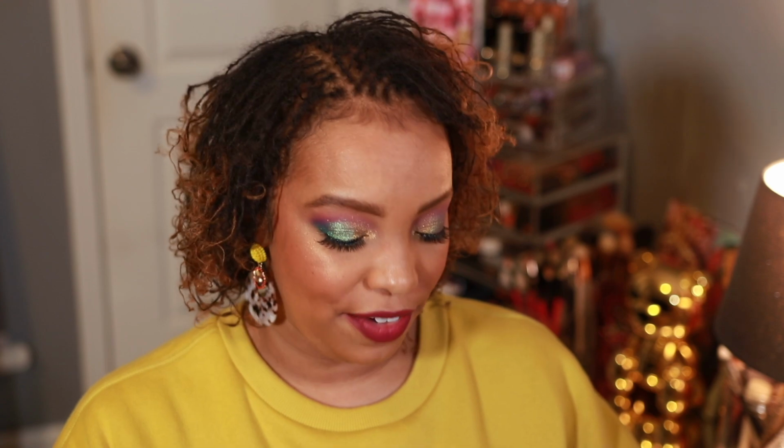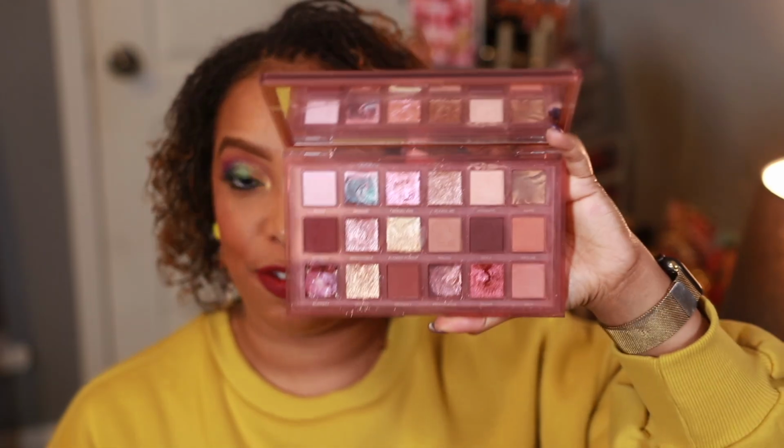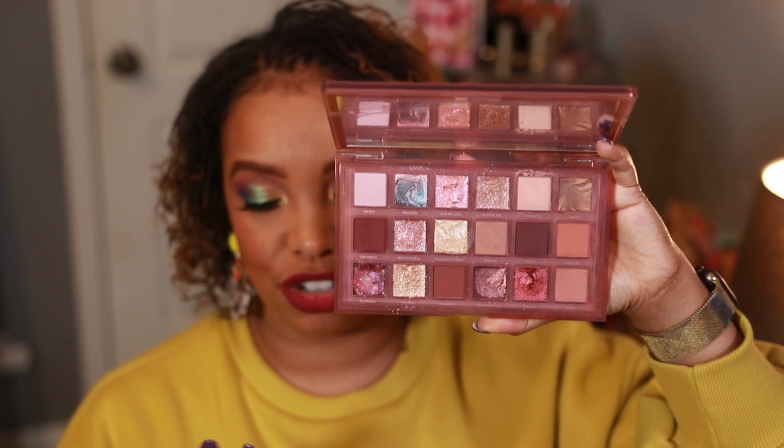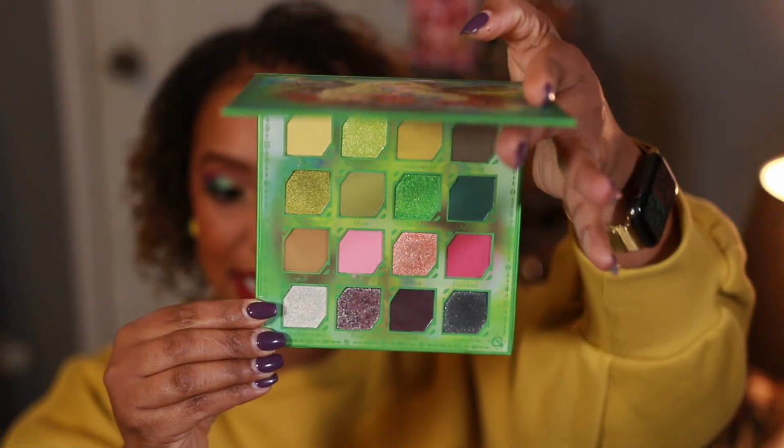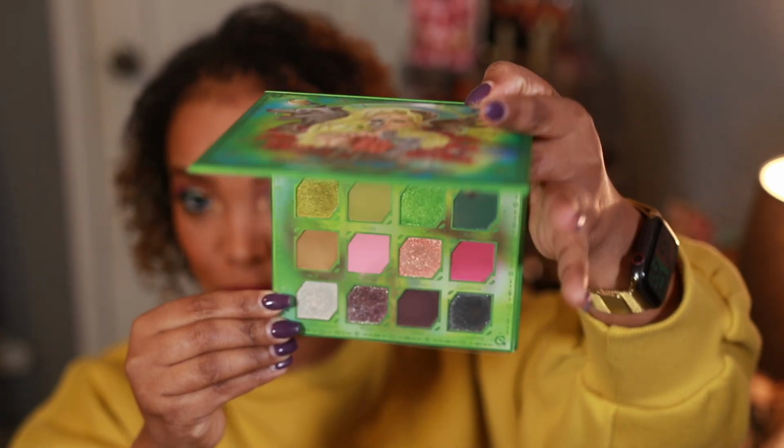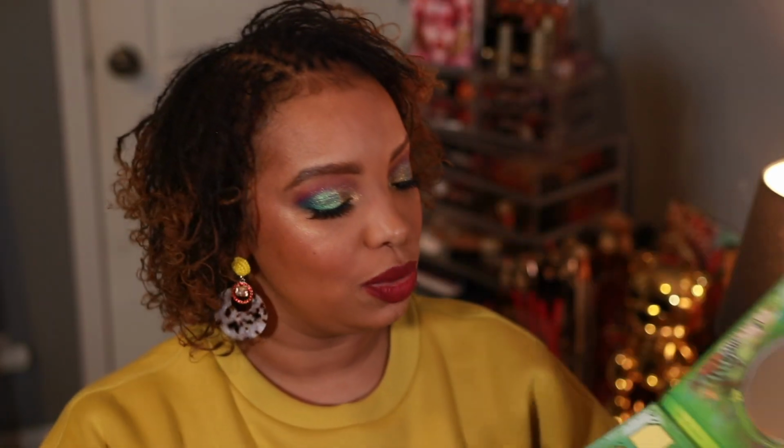I also pulled out my Naughty Nudes by Huda Beauty. Really lovely color story, very rosy. I feel like a lot of times this is a great neutral palette for me because look at those tones. They're just beautiful. In addition, we have a new palette that's on the scene. It's newish, but in our makeup world, it ain't that new anymore. It's the Angie times Oden Eye, the Hela palette. It is a green color story with some pops of murky plums and pinks and duochrome goodness. So I wanted to do another look with this and continue playing with this palette.